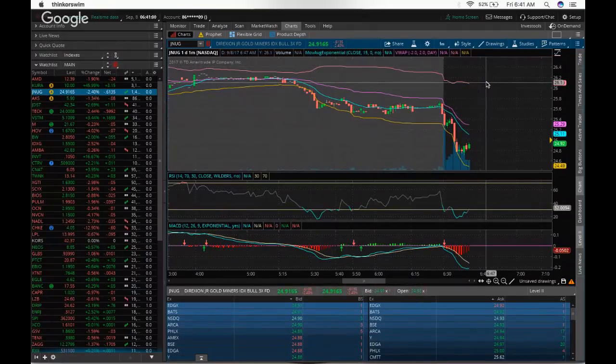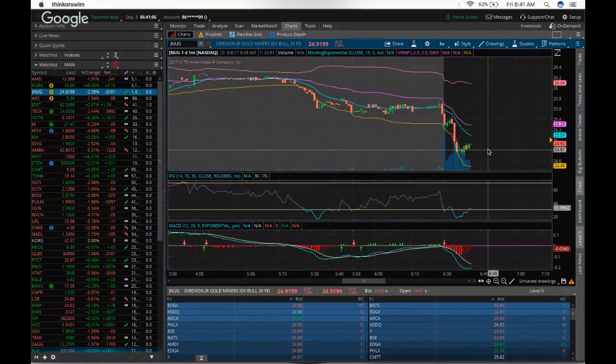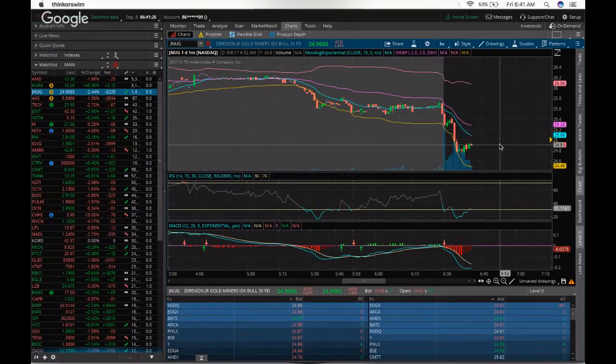And I definitely think that JNUG has been showing consistent signs of an upward trend. And if anything, if it continues to see a downward trend, then I'll cut my losses at 1 or 2%, depending on how I see JNUG doing. If I see that it's holding pretty well, then maybe I'm willing to risk the 2%. But if not, then overall my max loss is 2%. And I think in the long run, if you guys can manage your risk, that would be an area of opportunity to work on.